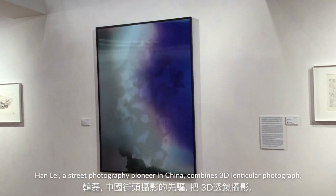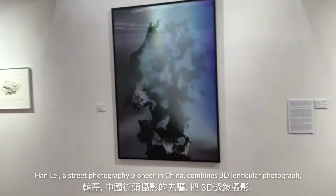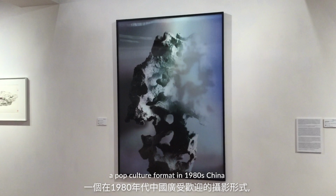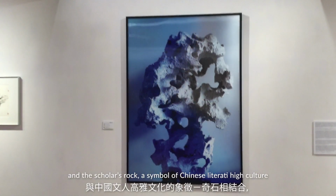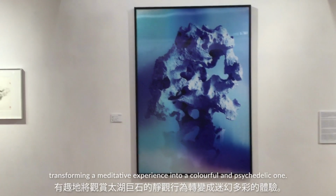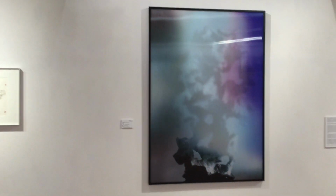Han Lei, a street photography pioneer in China, combines 3D lenticular photograph, a pop culture format in 1980s China, and a scholar's rock, a symbol of Chinese literati high culture, transforming a meditative experience into a colorful and psychedelic one.